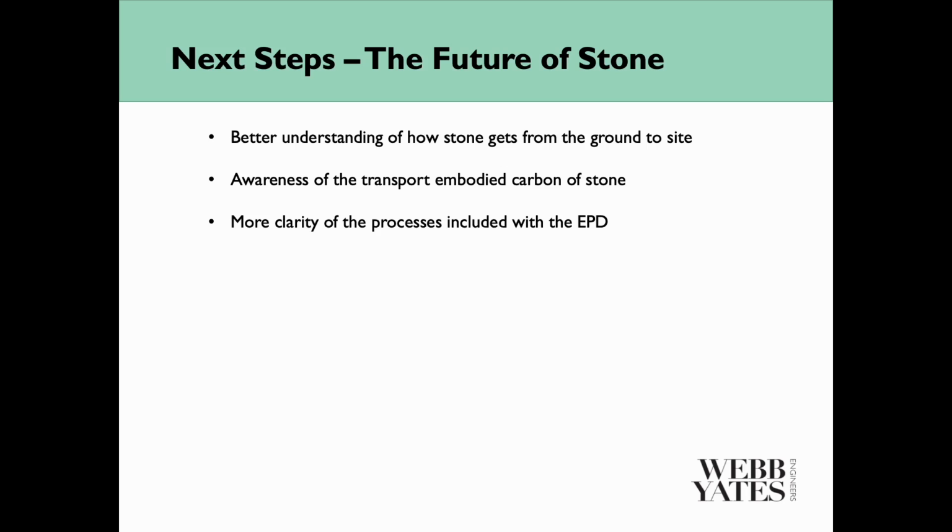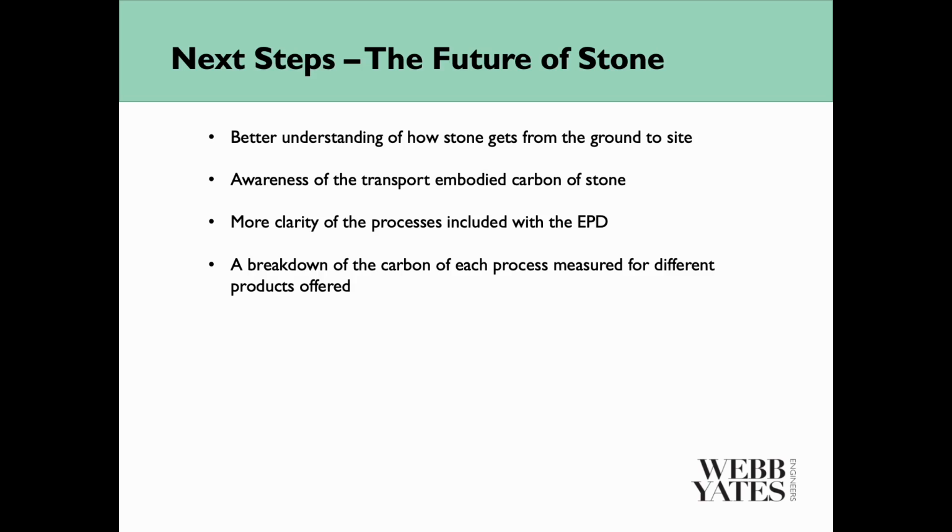A bit more clarity on the process included within an EPD. I think that EPDs for stone tend to be relatively vague and all-encompassing, whereas actually the range of products that a manufacturer or a quarry might sell probably vary quite a lot in their embodied carbon, but it's not really shown within that EPD. And a bit more of a breakdown of what process and measurement each product is offered. So this is a link to the same thing, and it really links to the first one, especially: the more we ask questions of where does this come from, how is it made, the more the manufacturers and suppliers will know the answers to those questions and say, right, well, this is exactly how it's made, and that maps to this specific EPD.